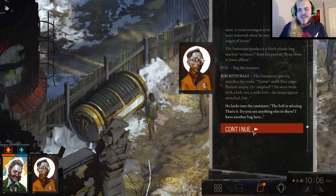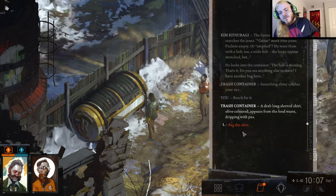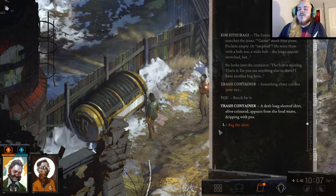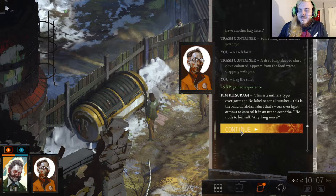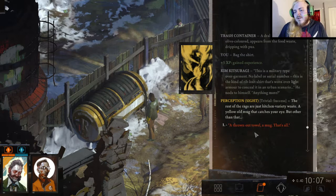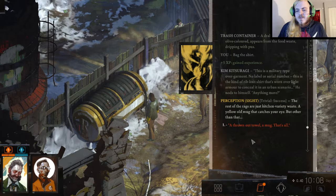That's it. Do you see anything else in there? I have another bag here. Something slimy catches your eye. I'm gonna reach for it. Drab, long sleeve shirt, olive colored, appears from the food waste, dripping with pus. Bag it. This is a military type overgarment. No label or serial number. This is a kind of rib-knit shirt that's worn over light armor to conceal it in an urban scenario. Nods to himself. Anything more? The rest of the rags are just kitchen variety waste. Trivial success. I see a yellow old mug that catches your eye, but other than that, thrown out towel, mug, that's all.